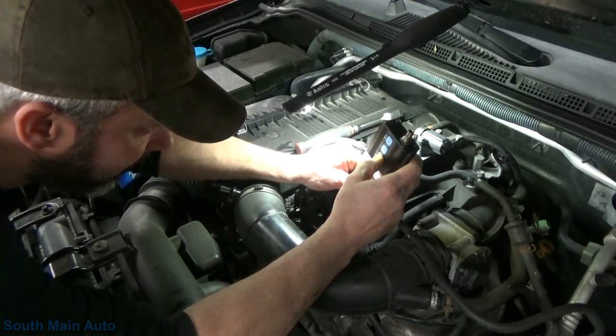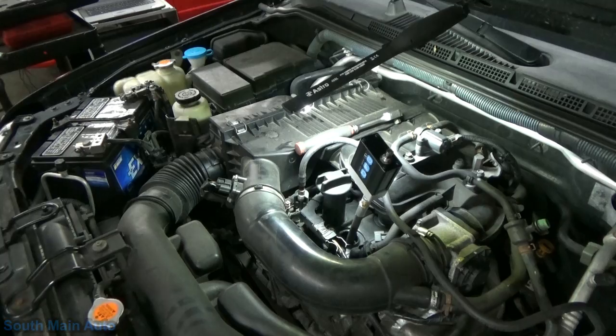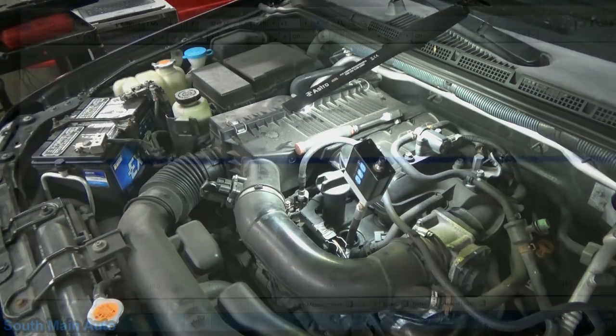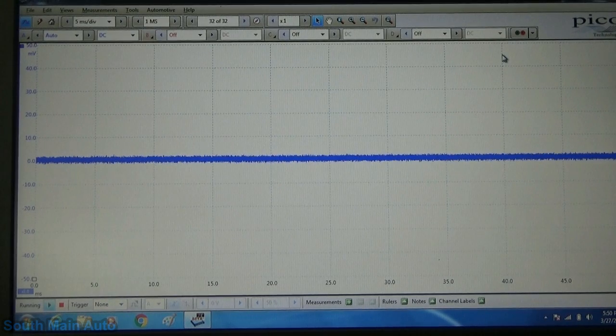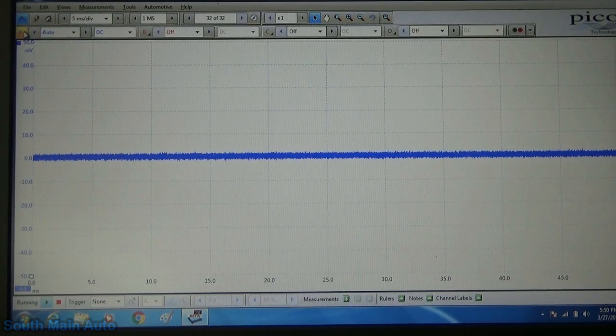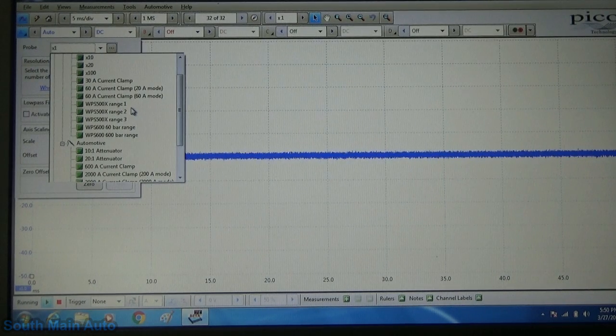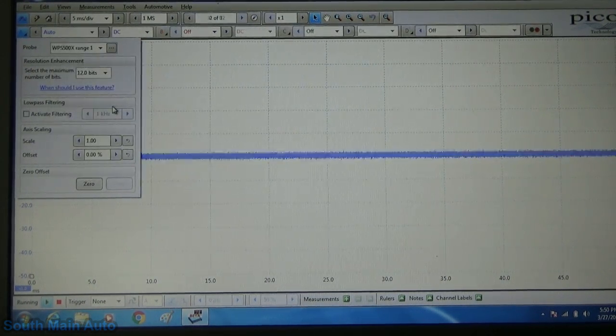It is, so we're in range one, zoom one. All right, we're good to go. We'll grab the wire. Let's see if I can work around the camera here. So I got our Pico all hooked up. I'm gonna come over here, we're gonna select our probe. WPS500, range one. We want range one.